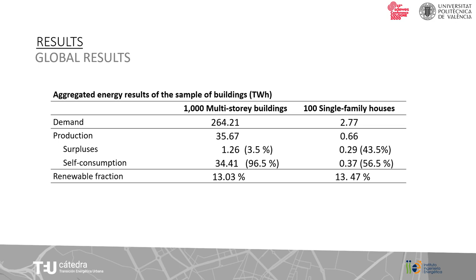If we aggregate the previous results by typology, we can see the impact of self-consumption for the sample analyzed. Around 13% of the total current energy consumption of these buildings could be replaced by on-site renewable PV energy. We are just talking about 1,000 multi-story buildings, and the entire city has over 20,500 buildings. We can notice this is not a negligible amount of energy. We have a similar renewable fraction for single-family houses.